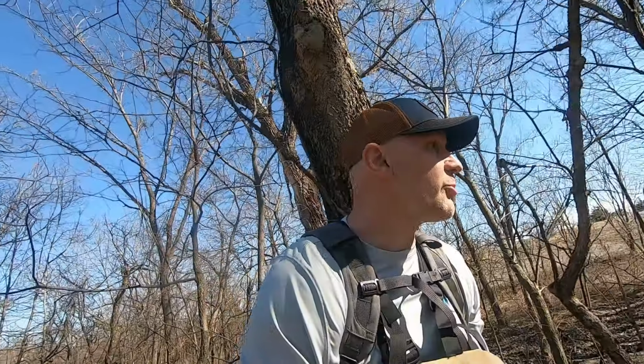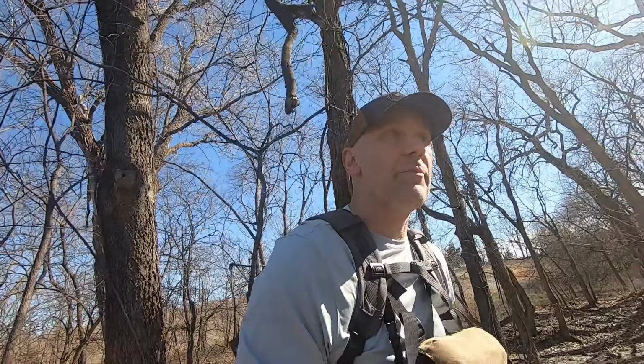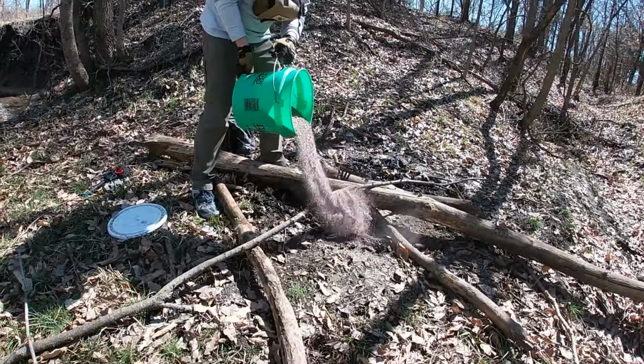A lot of ag fields on this property. It's just basically a couple strips of timber, so we'll see if there's any easy ones out in the field, and then dive in and hopefully pick up a couple more. This farm's been pretty lackluster, but we've been probably doing more work than anything.